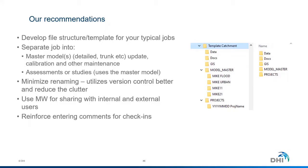Also, a recommendation, especially for the utility models, is to separate the jobs or use of the models of the network into two main parts. So one line of work would be the master model, which we think is best to represent the actual network. So actual assets with the actual operations rules that is always ready to grab and start this new project, development project, assessment project that you need to do. That model needs to be treated as an asset. It will go through update and calibration and other maintenance steps.